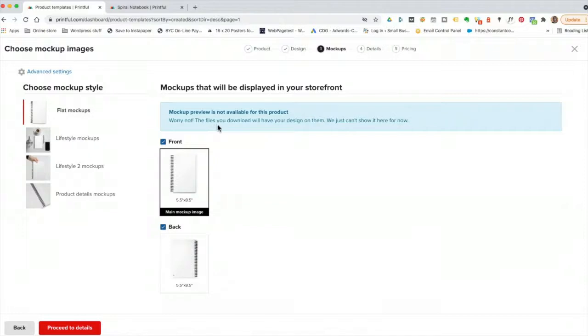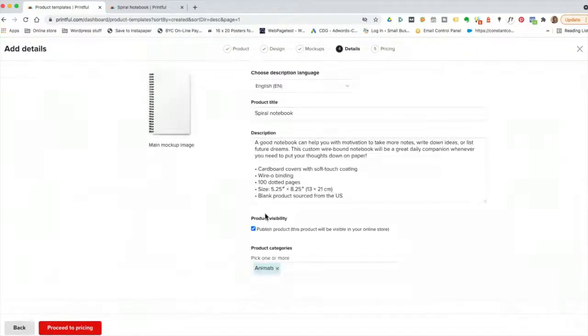For some reason it says mock-up preview is not available for this product. Worry not, the files you download will have the design on them. So I think we just can't see them here. I've never had that message before. So here again, I'm going to put Prosper. This is what's going to get transferred to my store. So here I can edit the copy if I want.